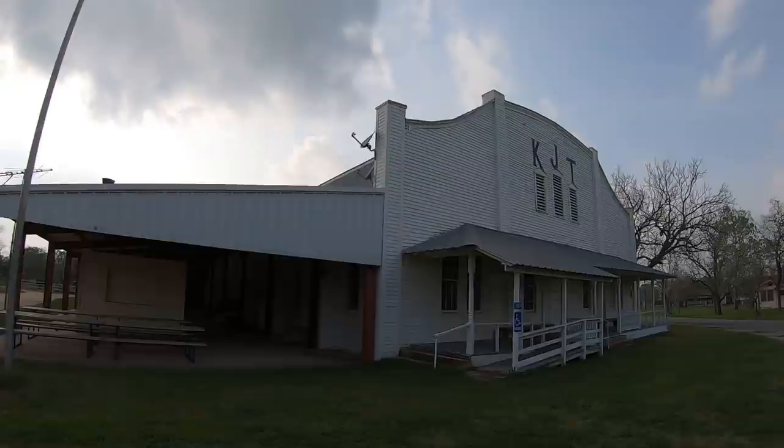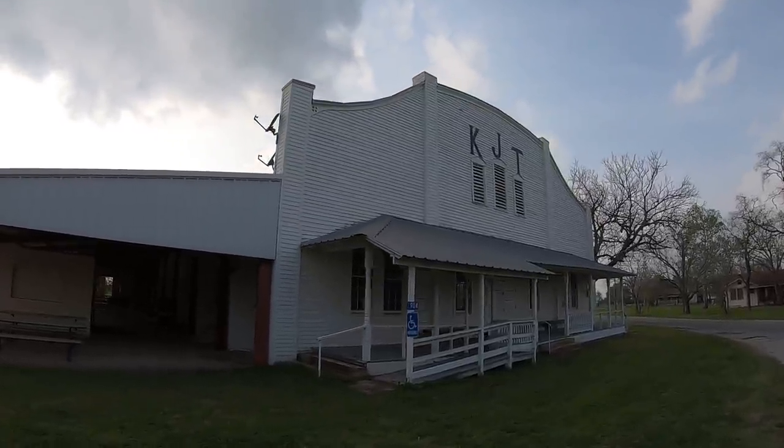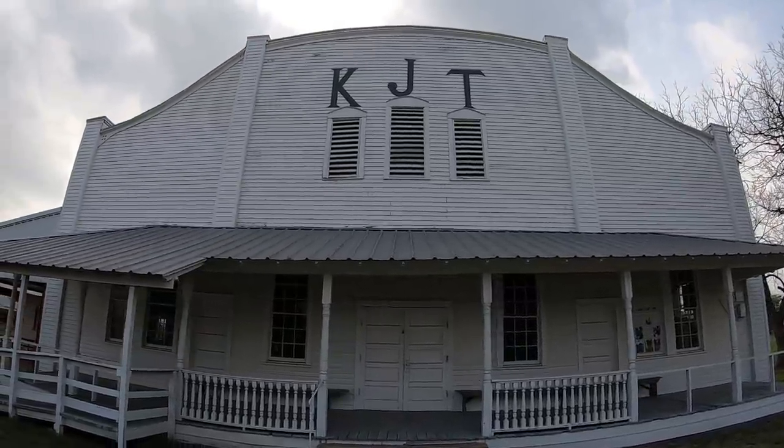Just up the road from the church is another of many dance halls scattered across the back roads of Fayette County. Katolika Jednota Texaska.